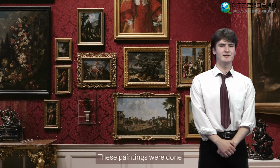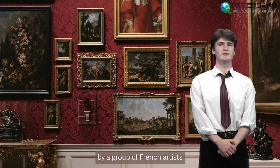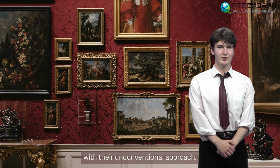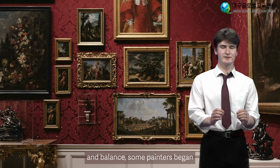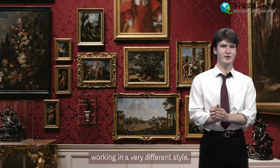Now, let's move on to the next room. These paintings were done in the 19th century by a group of French artists who revolutionized the art world with their unconventional approach. Moving away from the Renaissance principles of detail and balance, some painters began working in a very different style.